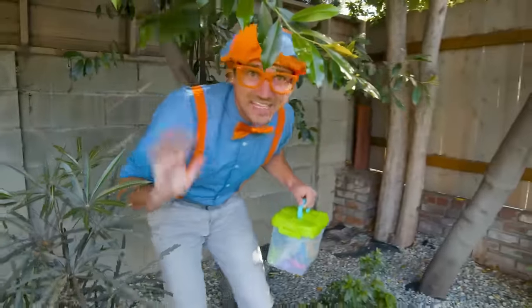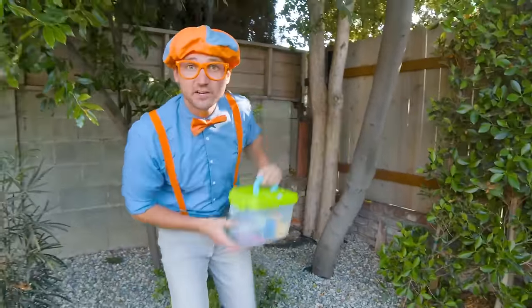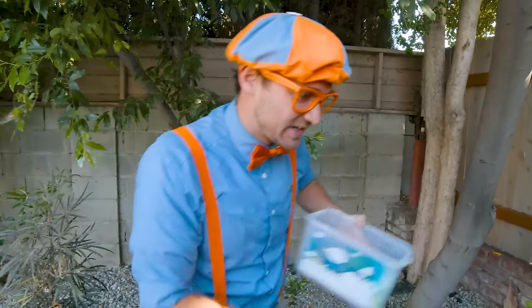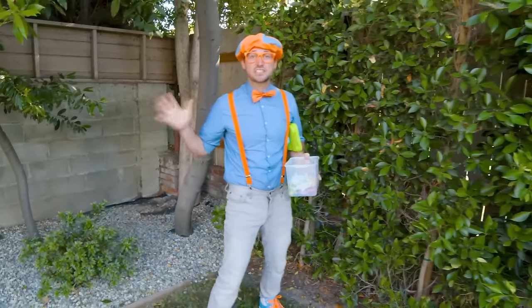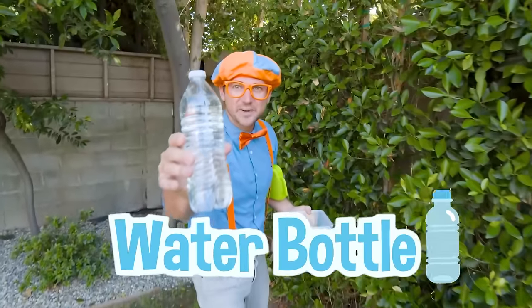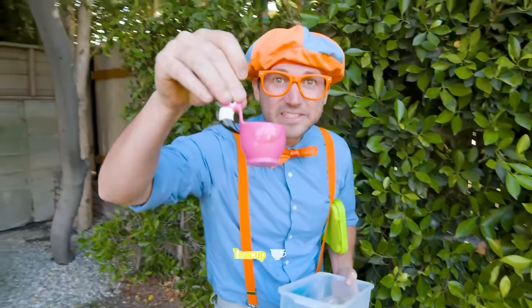Oh, hey! It's me, Blippi! And I'm just searching for things to put in my sink or float kit. Alright, I already have a lot of toys in here. And then we need to put some more things, so then we can put it in our giant tank and see what sinks or floats. Hey, look! A water bottle! Okay. Oh! Ooh! A flamingo teacup!